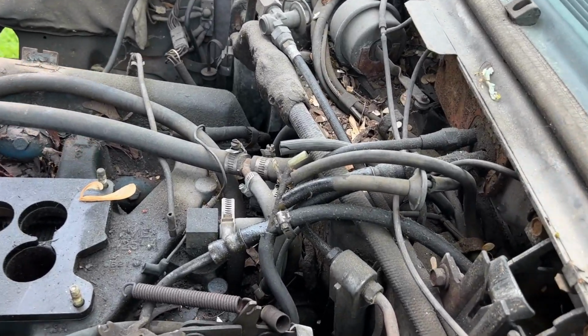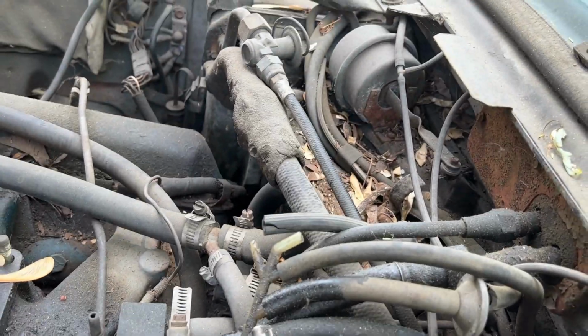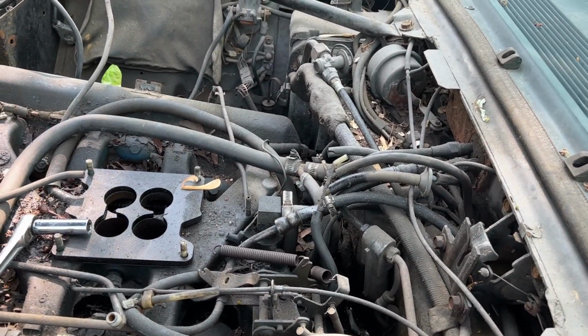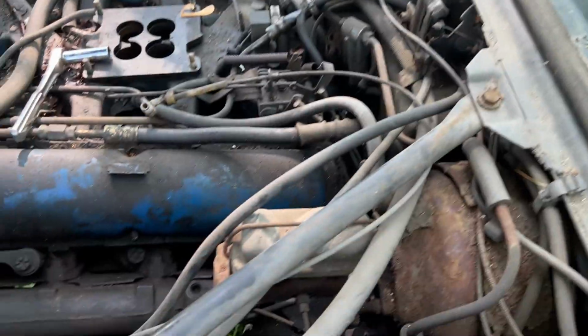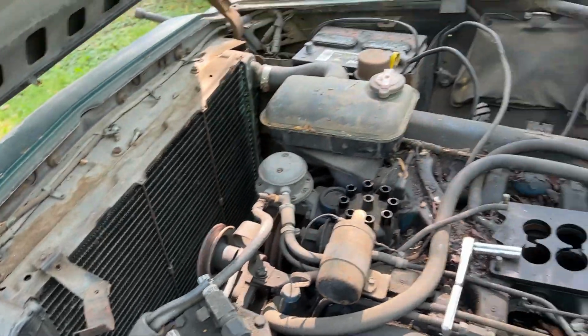So something else I'm doing is I'm taking detailed photos of everything I see under the hood, especially the routing of all these vacuum lines and everything, because there were times in the past, many years ago, when I wasn't so careful about it, and boy, I got lost trying to figure out where the heck to put all these vacuum lines. But now, a little bit older and wiser, I take lots of pictures ahead of time.